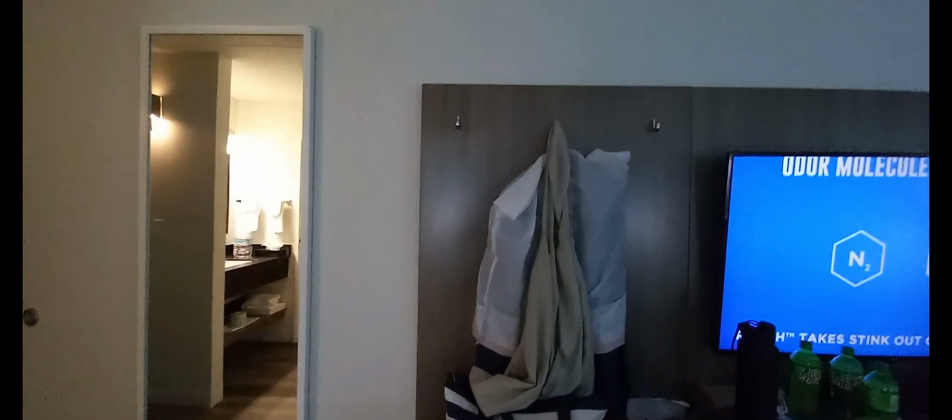And now let's go out to the main room. We have a full-length mirror. And I do like this little landing area where you can hang your things, set things down. It looks like a little cubby down here. And then they also have down here a coffee maker, cups, a bucket for your ice.